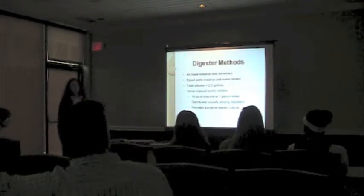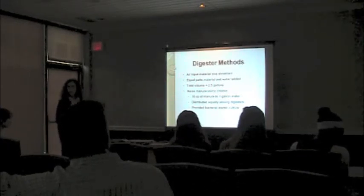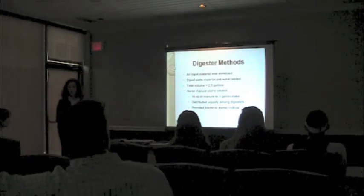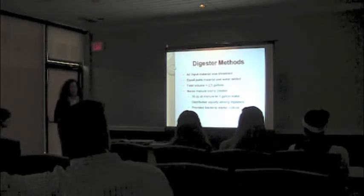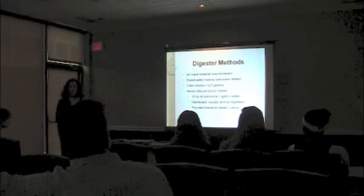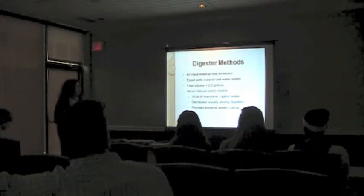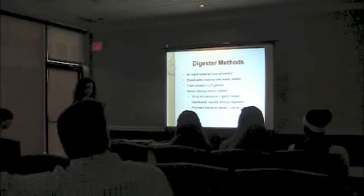All of the material was shredded using a blender and added to each bucket with equal parts water to fill about 2.5 gallons of the bucket. And then I had a sample of horse manure, which was 16 ounces, and I made a slurry with water and equally contributed that to each bucket. This provided a bacterial starter culture for the actual process to start working.